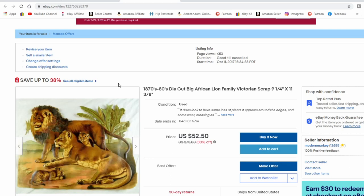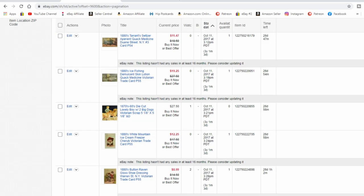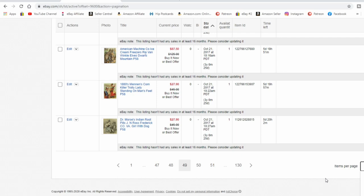It's been too long. Some of the items like these here have been up for 3 years, literally almost to this day. So what I do is I go through the list of my items in my inventory and I have to figure out where it's at in there. And you can slide down to the bottom of the page and you can change it so it shows 200 at a time so you can look a little quicker here.